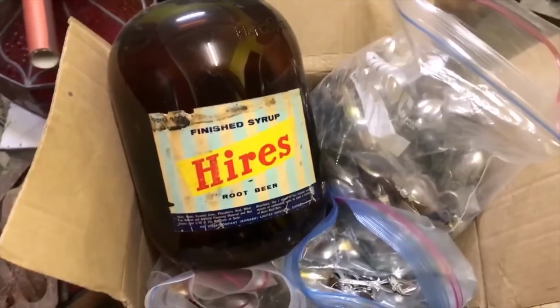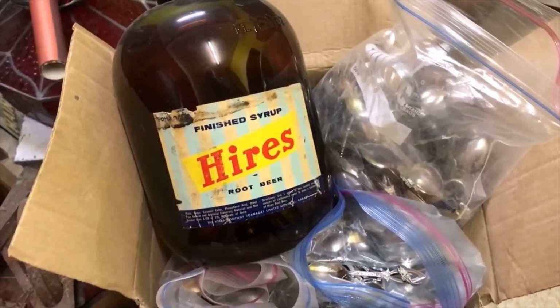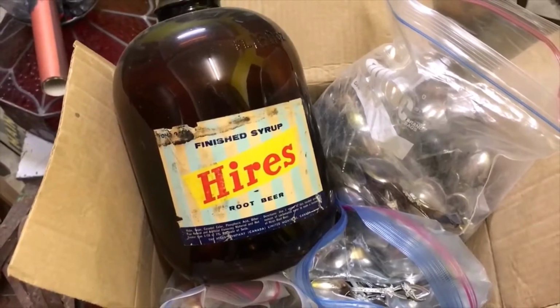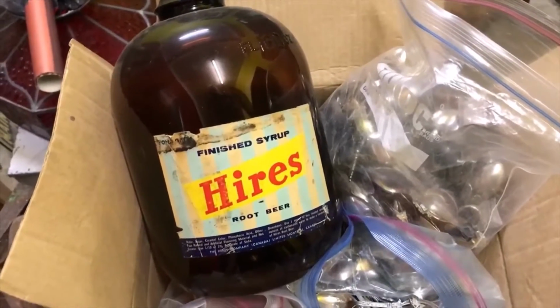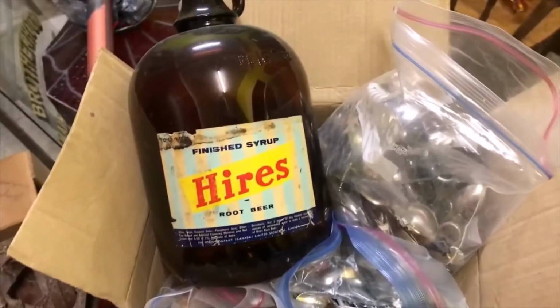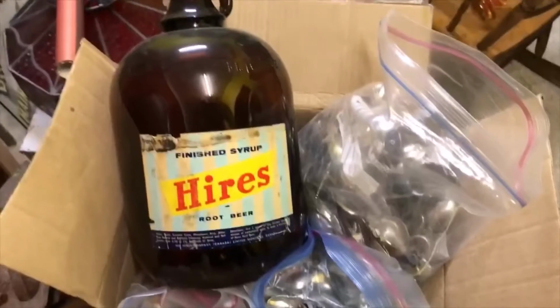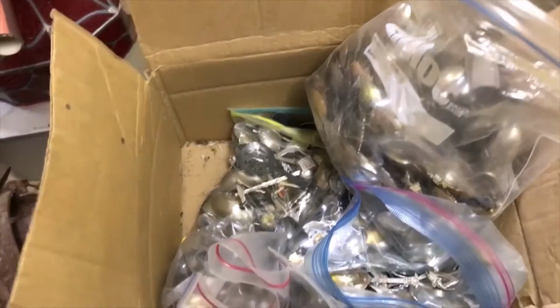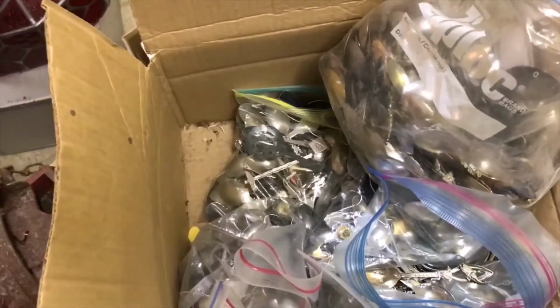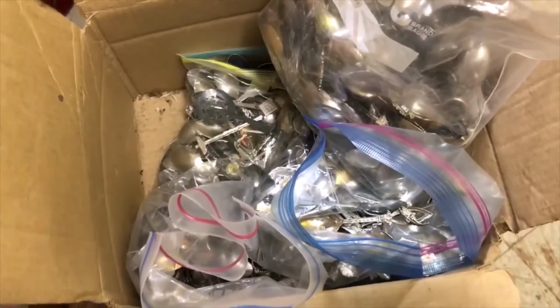So I'm back from the sales, the evening sales, that is. There was 20-ish sales running 6 to 9. It's only 8:30 now, but by 8 o'clock it was too dark to see anything, so I just packed it in and came home. Spent a little bit, got this Hires jug. Bought a big batch of spoons, hoping that there's enough sterling in there that I'll make some money. I don't know how many spoons there are, but I've got some work ahead of me, so I'll sort them out and I'll let you know at the end of the video how I did.